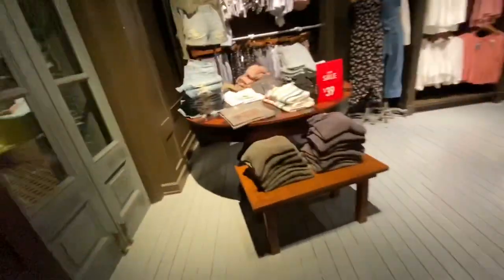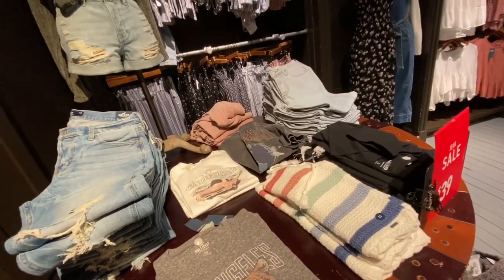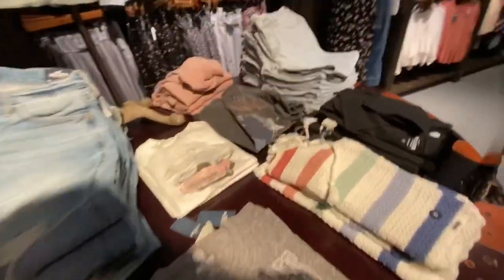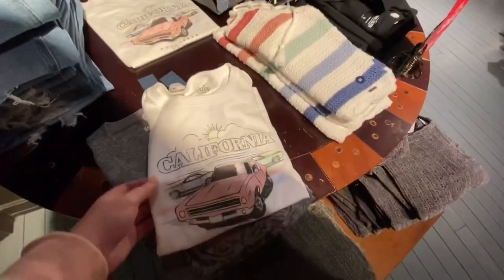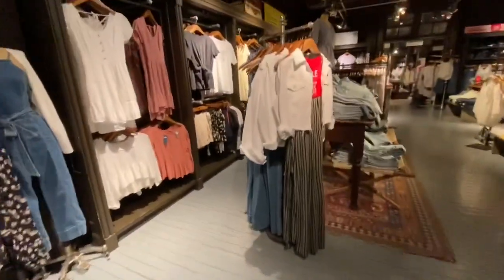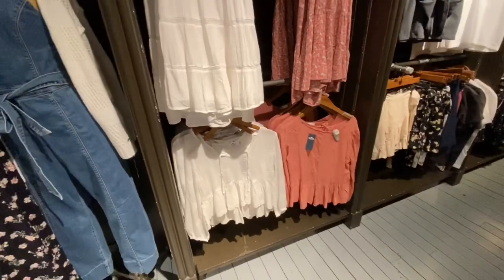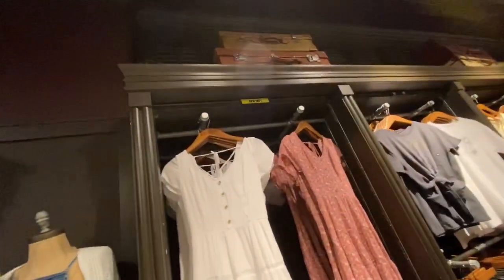So today I'm at Hollister. I'm going to see what they have that's new. I love this tee. It's so cute with the little car on it. It says California. They have some super cute dresses and flowy tops.